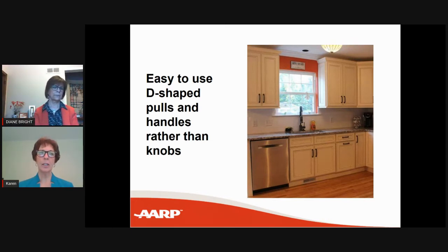So again, we're in the kitchen, and this can be true for the bathroom or any room that has cabinets: D-shaped pulls and handles rather than knobs. Sometimes the small muscles and being able to grab onto a small knob and pull is much harder than being able to slip your hand into a D-shaped pull or handle and open something. So we highly recommend those for all of your cabinets. Next slide.